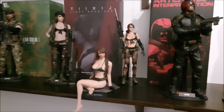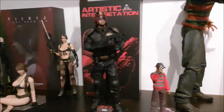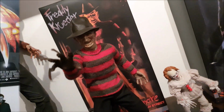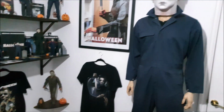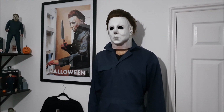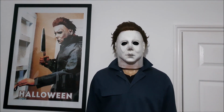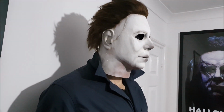Love my quiet figures. Snake, Dread, Freddy, Freddy Krueger. Now we'll just teleport into the Myers room quickly because I've done a couple of little things in here. One of the things I got up to recently was cutting the hair on this 78 mask. The hair was too long, and I just studied the hell out of pictures from 78.